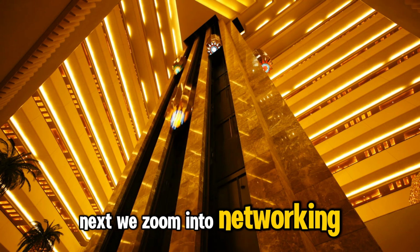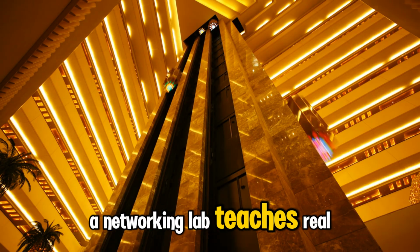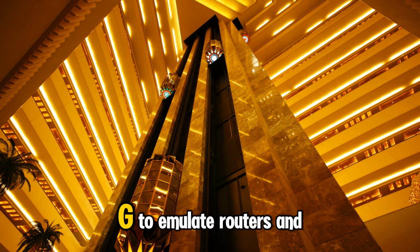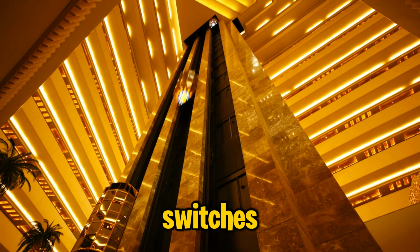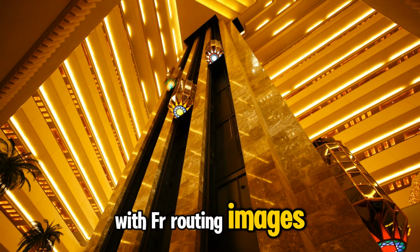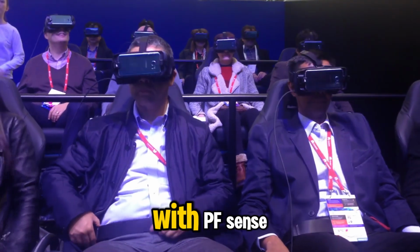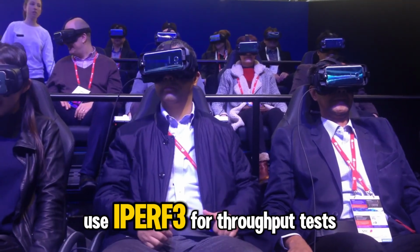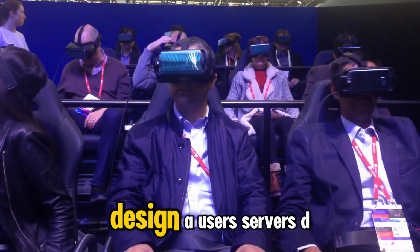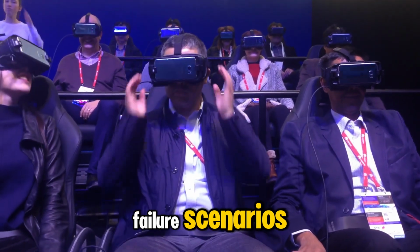Next, we zoom into networking labs for routing and troubleshooting. A networking lab teaches real troubleshooting muscle memory. Use GNS3 or EVE-NG to emulate routers and switches and practice OSPF or BGP with FRRouting images. Configure VLANs on a managed switch and test inter-VLAN routing with pfSense. Use iPerf3 for throughput tests and Wireshark for packet-level analysis. Design a users, servers, DMZ topology and practice failure scenarios.